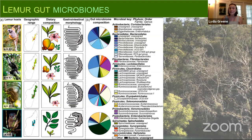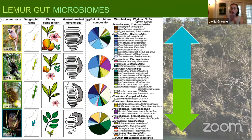So what I hope you can see is, don't get bogged down in the details of all the different colors, but these are 4 leaf-eating lemurs that are living in the same place at the same time, and their microbiomes look completely different. And one of the big patterns I hope you can see is that the farther up the chart we go, the more of these blue microbes we have. And the farther down the chart we go, the more of these green microbes we have. There's many different types of blues and many different types of greens, but if you squint, you can see we have more blue up top and more green down bottom.